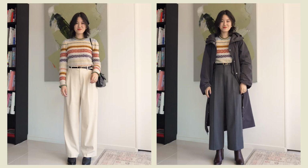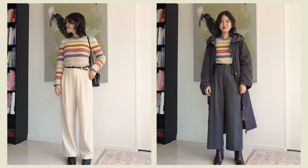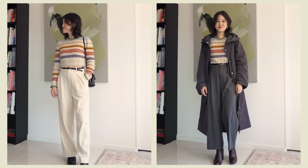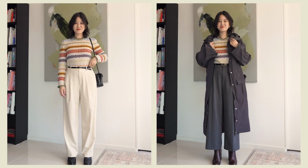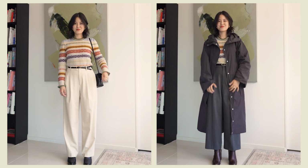So side by side, the cream pair is what the pant would look like if you get them without alteration. The grey pair, I purposely got shortened to a crop length because I wanted that versatility of having long and then also shorter. Both these pants have been in the wash quite a few times and they're still looking really good. So easy to wash, easy to care for, and I do think that these look very sleek on.